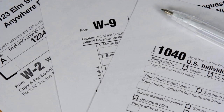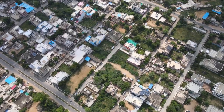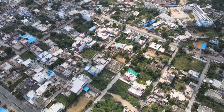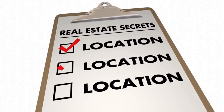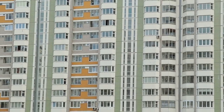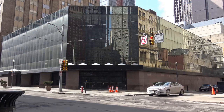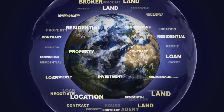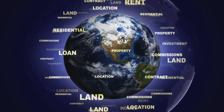The IRS allows 1031 exchanges for like-kind properties. This doesn't mean you need to find an exact replica of your current property. Like-kind refers to properties held for investment or business purposes. For example, you could exchange a vacant lot for a rental apartment building or a retail storefront for an office complex. The key is that both properties must be held for investment or business use and fall under the definition of real estate.